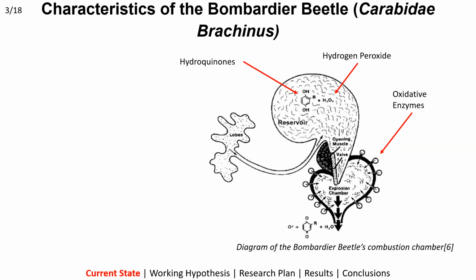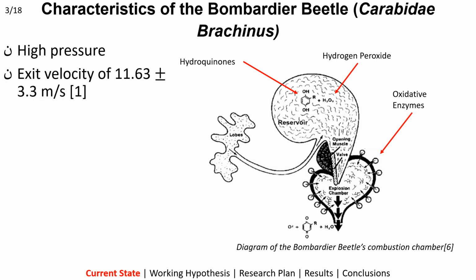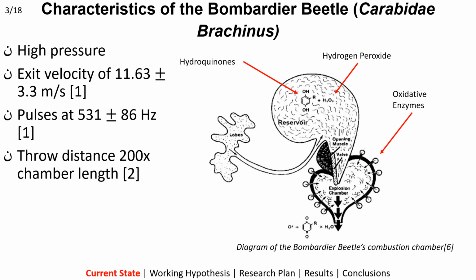First, I'll start by talking about the characteristics of the Bombardier Beetle. When threatened, this beetle can facilitate a chemical reaction in its abdomen involving hydroquinones, hydrogen peroxide, and oxidative enzymes that creates a hot vapor in its chamber and creates high pressure, which when released creates a high velocity of about 11.63 meters per second, which pulsates at frequencies of 531 hertz. The combination of the high velocity and the pulsations creates a throw distance of about 200 times the chamber length of the beetle.